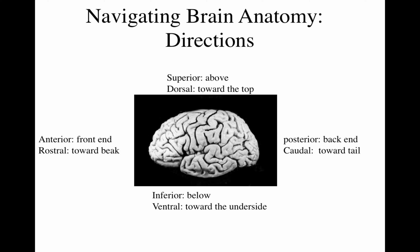We use the terms superior and inferior quite a bit to describe toward the top or above, as opposed to toward the bottom or below. There are other terms that mean the same thing. So dorsal also means toward the top. Ventral also means toward the underside. We use the term anterior or rostral to mean toward the front. Posterior or caudal to mean toward the back or toward the tail.